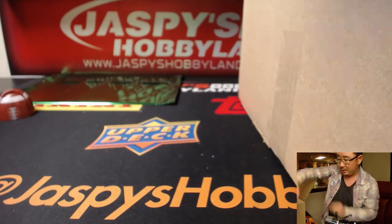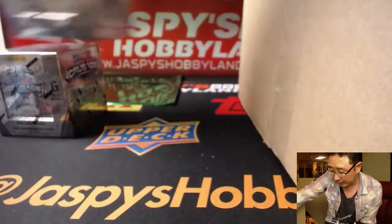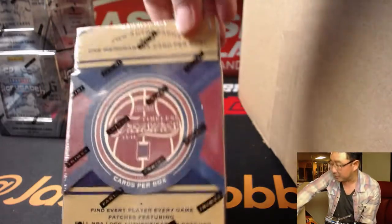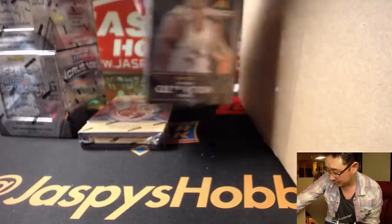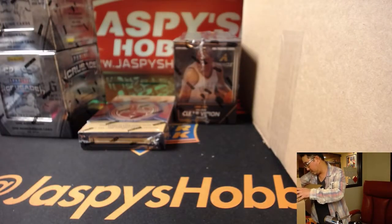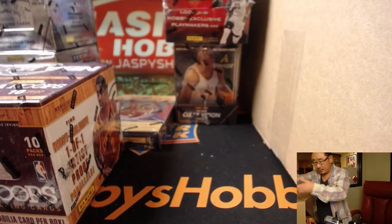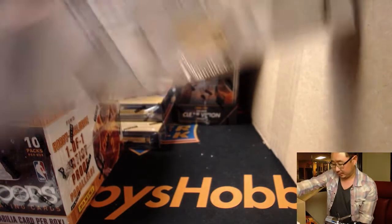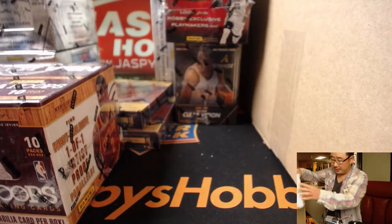We have Crusade basketball. Another box of Crusade basketball. Now, the sell sheet said that you're not gonna find any more than two of the same product in here. We have, wow, nice, Timeless Treasures. I haven't seen this in a while. Timeless Treasures. Pinnacle. Hoops. Prestige. Another box of Timeless. Some Titanium. Another box of Titanium.